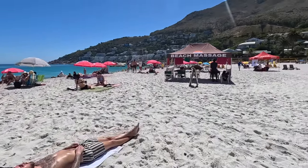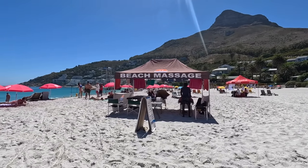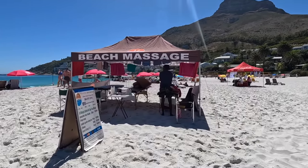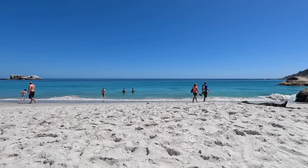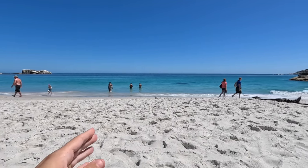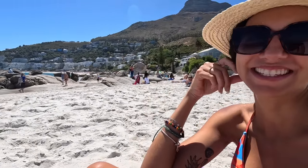It's a Friday today, so probably not as busy as a weekend. Yeah, this is one hell of a beach. The water looks absolutely beautiful, like it did from above too. And I think there are four parts of the beach. So we're at, what is it, Clifton 4? Fourth, yeah. Clifton 4th, 3rd, 2nd and 1st, I think those are the names.